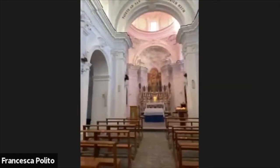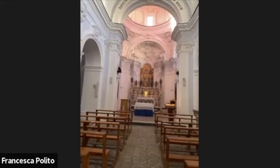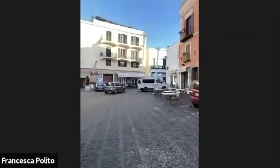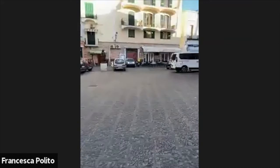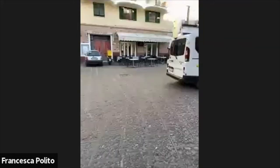There's a lot of churches in Forio, as I'm going to show you. This is not the main one. This is a very small one. So okay, this is San Gaetano Square, and this is the San Gaetano Church. Then walking from here, right now, because it's 4, boutiques and all those little shops are not open yet.